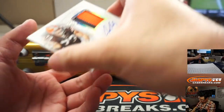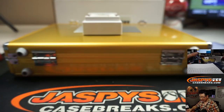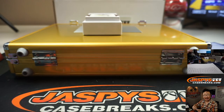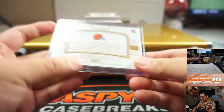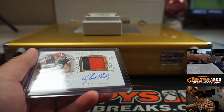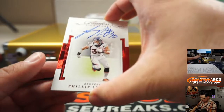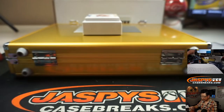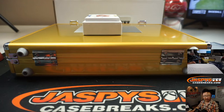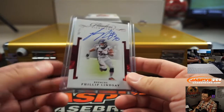Out of 20, we've got Joe Thomas. 16 out of 20. Nice patch, nice auto. Kane Anderson with number 16, sweet 16. Phil Lindsay to 15. 20 out of 15. Autograph. 10 out of 15. What am I saying? I'm losing my mind. Joe Matthews. 10. Did I say 10? Did I say 20? It's my Monday, folks. What are you going to do?